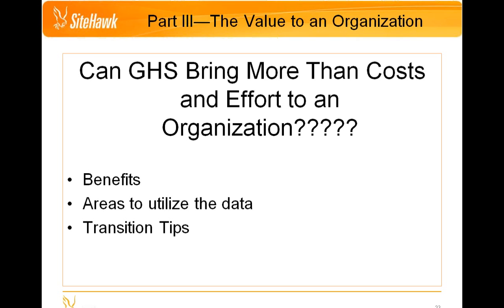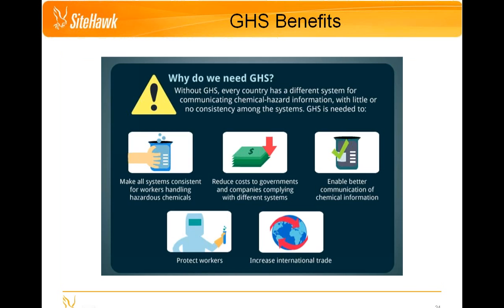And so you'll start to get an idea of the expertise that's out there and whether the document is valuable for understanding the hazards of the use of the material or not. So what are the benefits? We get asked, why do we need GHS?